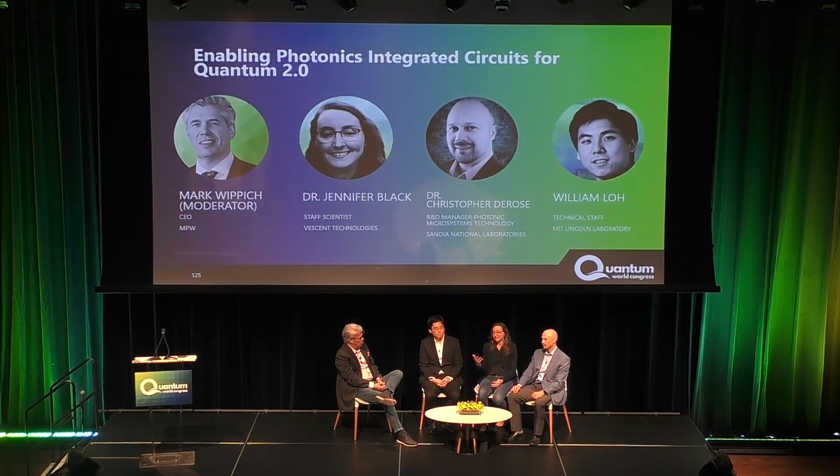And I'm excited to see the low SWaP enabling these really cool experiments to come out of the lab and go into the world, and for them to be affordable, and to make the types of technologies we're hearing about at this conference accessible. But I also think that funding these PICs for quantum is going to enable a lot of other technologies that maybe are not so quantum, within and outside of quantum. Yeah, great. Any wild card questions from the audience?